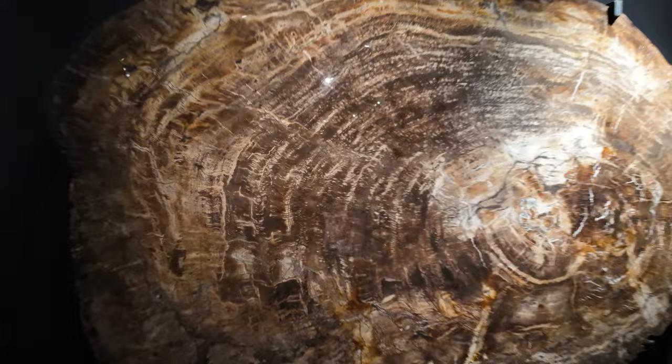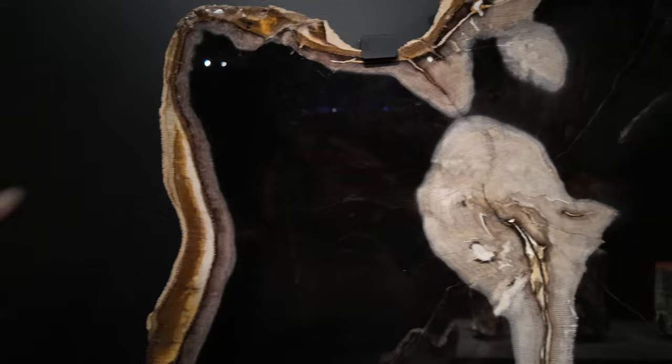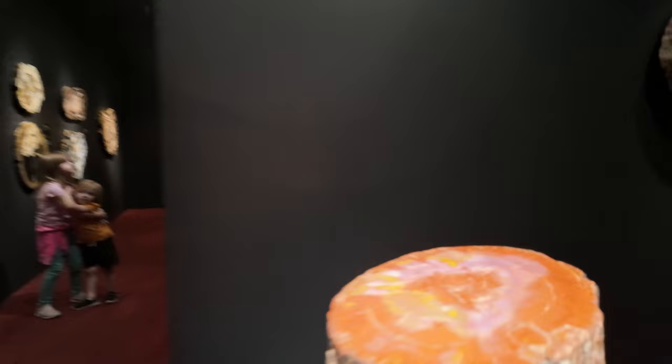But the result is pretty cool. This is crazy right here. It's like a mirror. It's a white oak. That's cool. It's like a mirror. It's red, that one had a lot of iron.